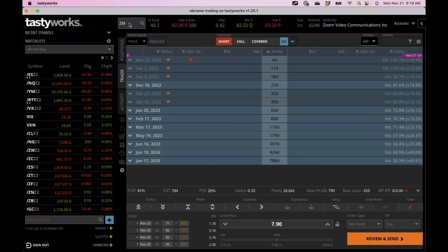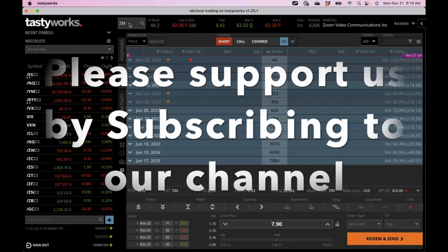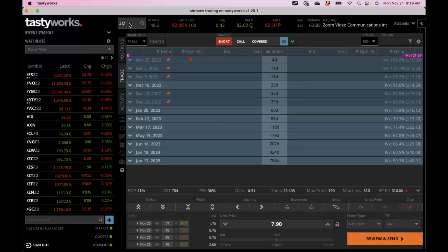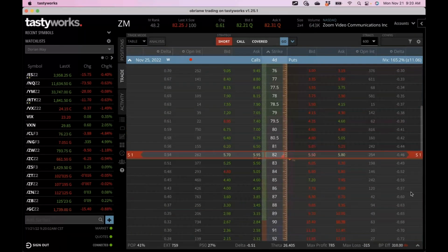You can use an iron fly anytime you think it has a strong possibility to stay within the expected move. It doesn't only have to be earnings, it can be any time frame, right? But if you believe it can have the potential to stay within the expected move. So this is the iron fly that we set up this morning for Zoom, and Zoom comes out with earnings this afternoon.